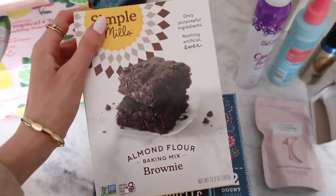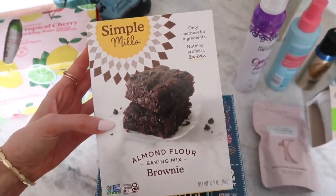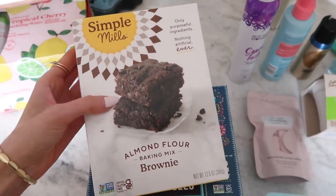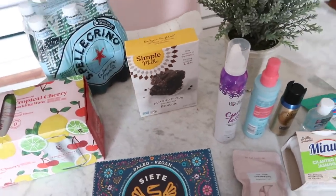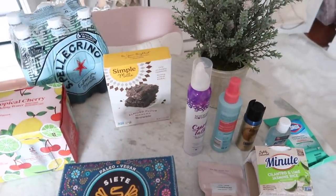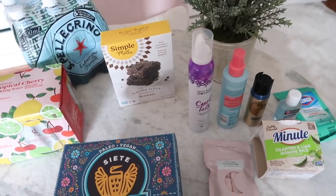Love Simple Mills, literally one of the best brands for baked goods if you're gluten-free. The brownies are good, the chocolate cupcakes are good, the cookies are good. Literally, I've tried all the mixes. Even the pizza dough is good. They just make a lot of great mixes.